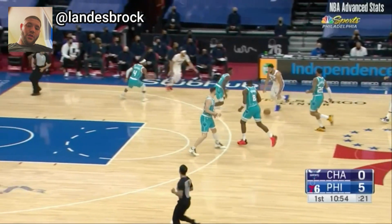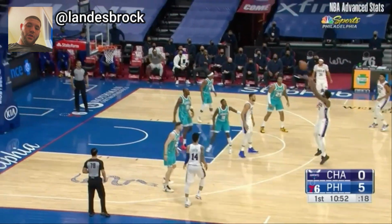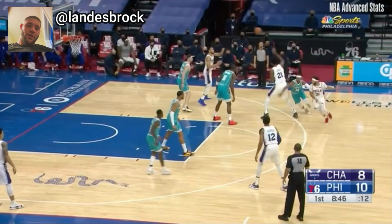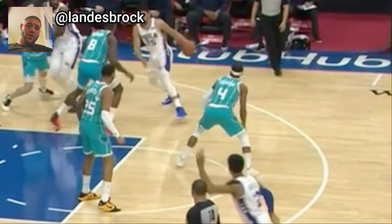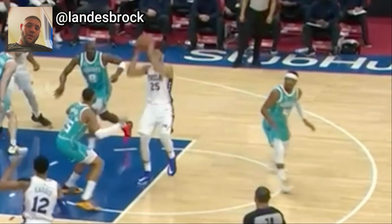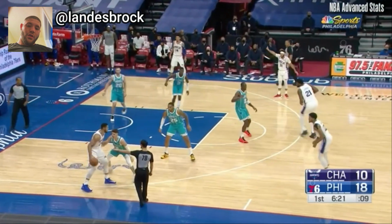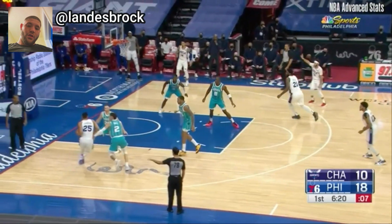Look at where the defense goes. 3 of them trying to get Ben. This disorganization he caused leads to an open look. Ben forces a switch on the screen and then draws help defense from 2 defenders. This penetration led to an open bucket for Tobias. His man was lacking.